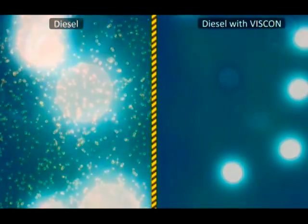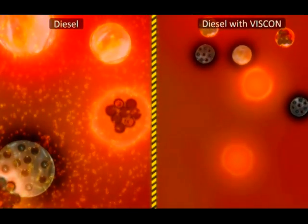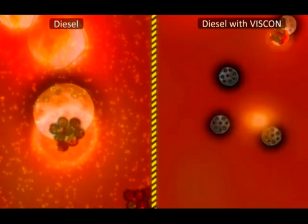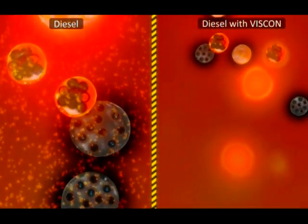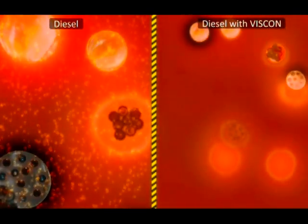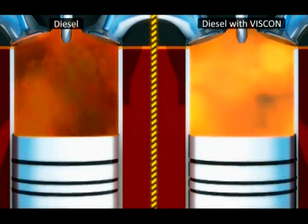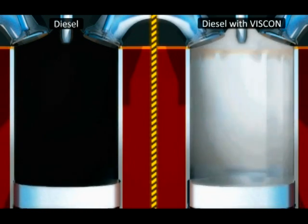When the raw fuel combusts, a mass of superfine droplets ignites explosively like a vapor cloud, releasing the excessive rate of heat. This contributes directly to the creation of nitrogen oxide. The unburned portion of the large droplets becomes the particulate matter which is being emitted into the air. By reducing the growth of large droplets and making the fuel vapor a more uniform blend, Viscon makes the fuel combust more evenly and burn cleanly.